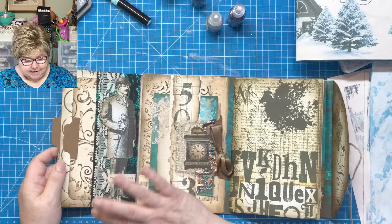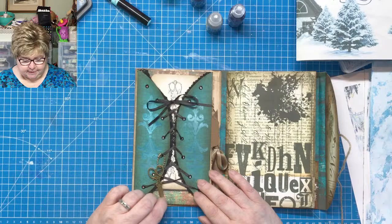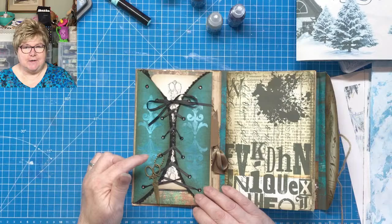We turn over and here, well, I said when I did the flip through that it's his wife. She's a seamstress and here's a scissors. Actually, what I really think it is, in my heart of hearts, I think it's his mistress. But it might be his wife. It's up to you to decide, but looks a bit mistressy to me.